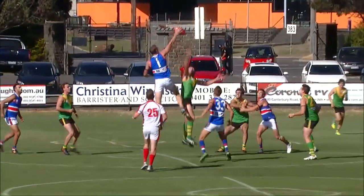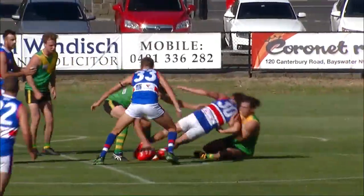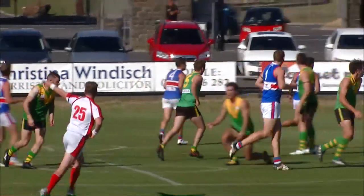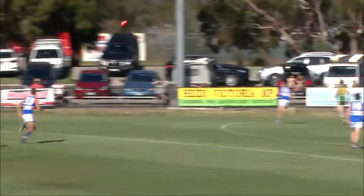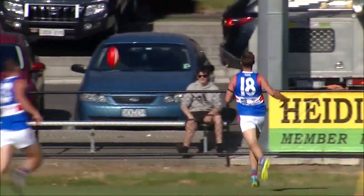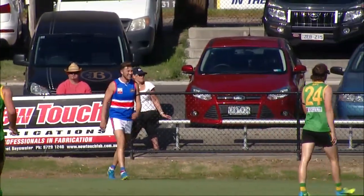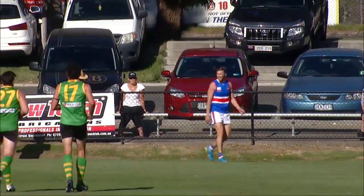Ball up, King versus Schoof. King always gets over the top of Schoof, wins the tap forward. Bayswater mids holding on Dan King off the ball there. And the advantage is paid. It goes down ground through O'Neill. O'Neill gets it out wide, but Jones couldn't keep it inside the boundary line. And it's half forward for the Bulldogs.